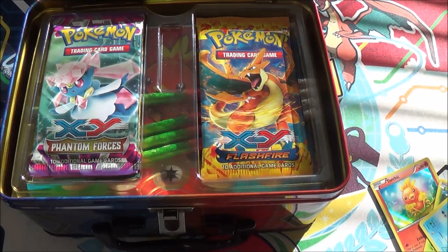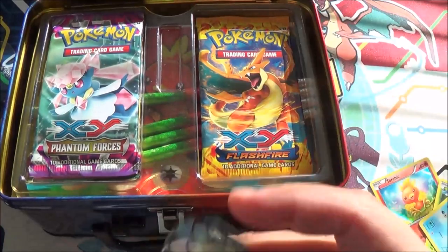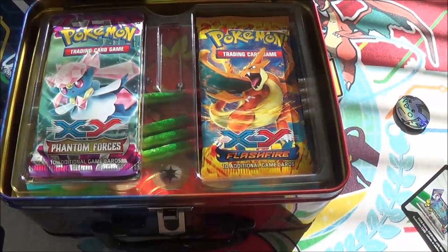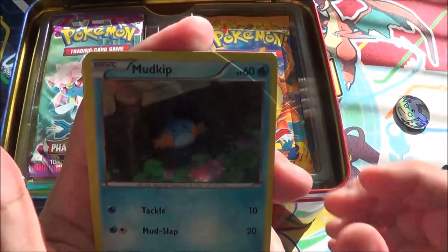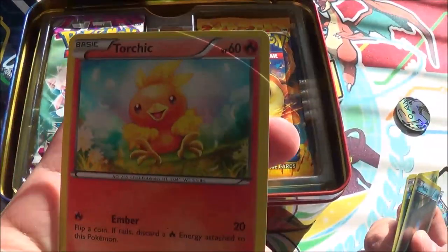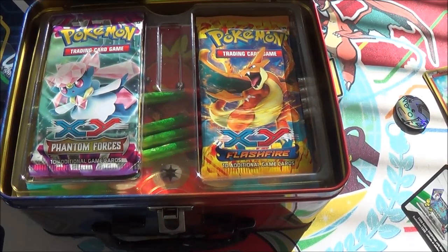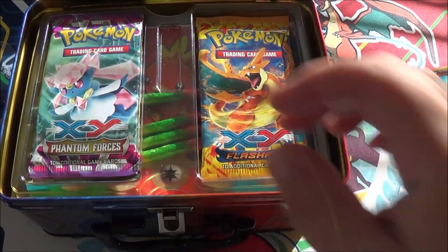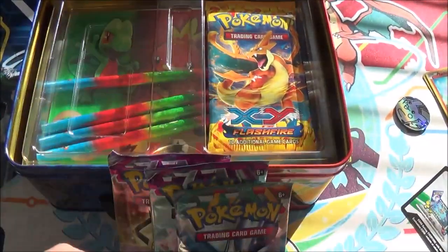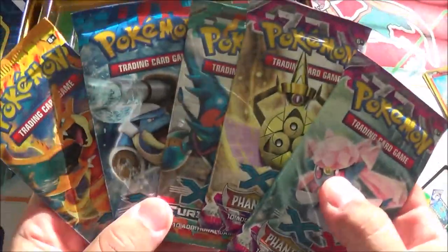Alright. And that coin fell on the floor. Let me just pick it up. So we get our neat little Pikachu coin in case you want to flip it. Yeah, I rolled a heads. We get our 3 promos, including a super cute Mudkip, Treecko. Always love Treecko. I don't know why people don't like Treecko. He's awesome. And Torchic, also pretty cute. I guess people like Torchic more because he turns into Ninja Chicken, but Treecko turns into Ninja plant thing. All right, so we get 2 packs of Phantom Forces, 1 pack of Furious Fist, 1 Flash Fire and 1 base XY, so you get the whole range of the XY set.